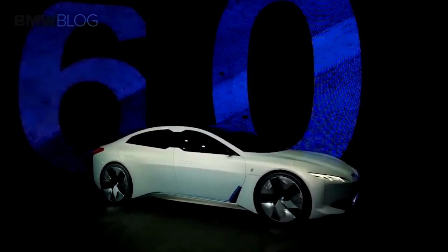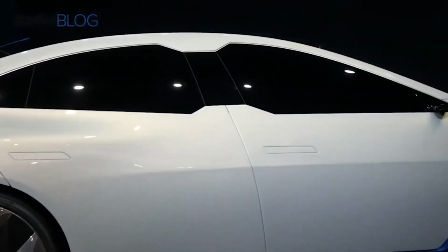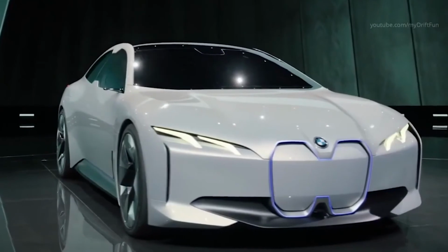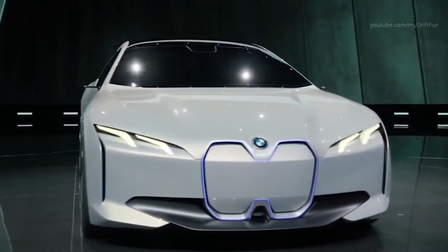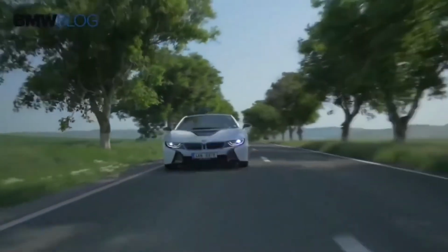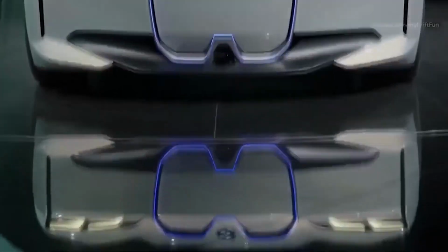It's fully electric powered, taking advantage of recent developments in battery technology. And with a top speed of 120 miles per hour and a range of 372 miles on a single charge, it's a perfectly feasible proposition for day-to-day use. It's at the core of BMW's plans to offer virtually a full range of electric vehicles by 2025. And with looks like this, customers surely won't need much convincing to get on board.